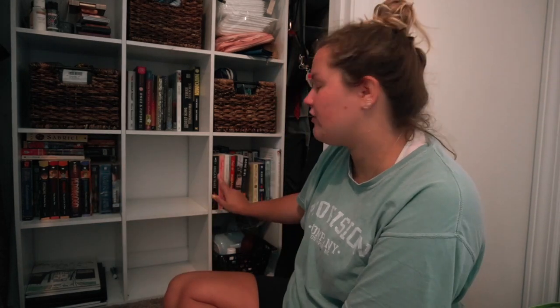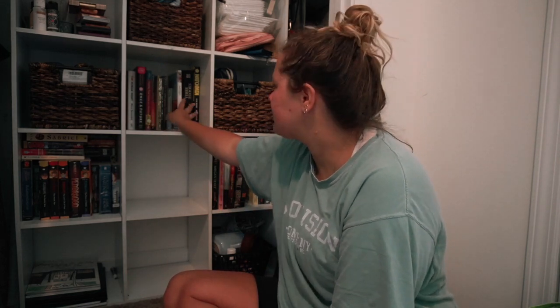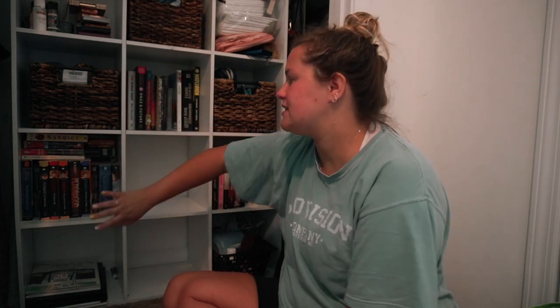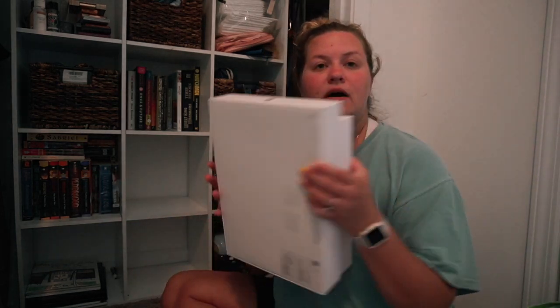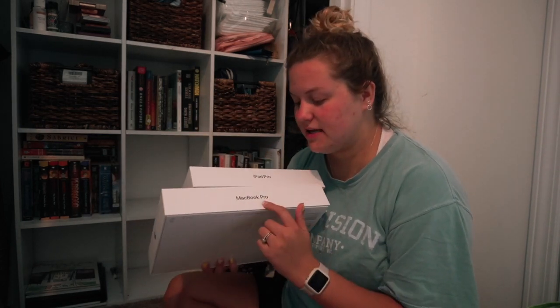This whole section right here is all of Mason's books. These are all of my books. And then there are some mixed in of nonfiction and stuff like that in here. And then a couple of Mason's books just because he has so many of these smaller books. And then I don't know what to do with these boxes. Do I throw them out? I feel like I can't, but also they take up space. There's the iPad box and then my MacBook box.